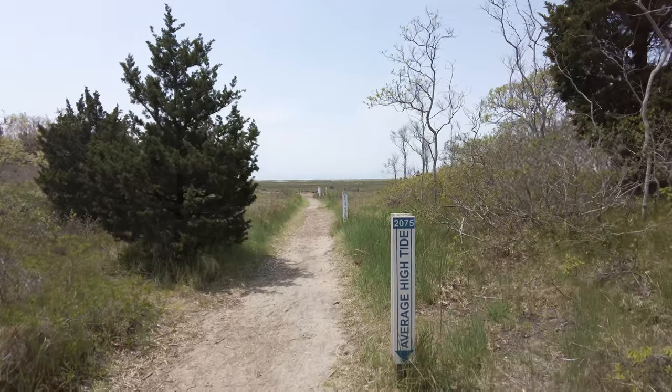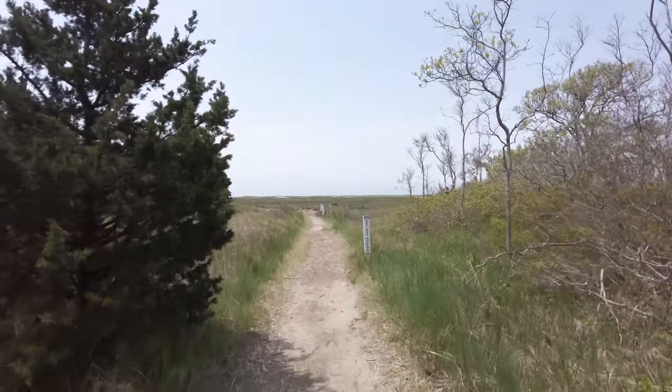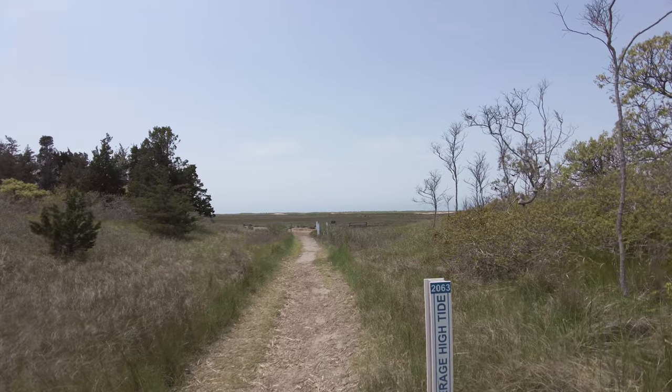Coming up on some high tide markers. Always good to remember that. These are actually, that's really cool actually.